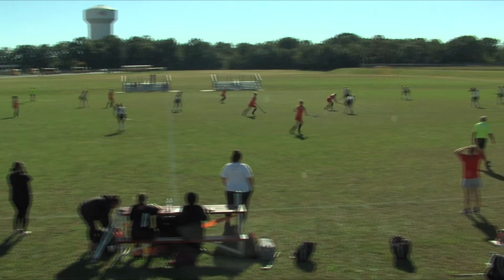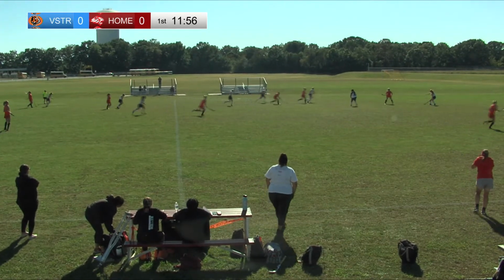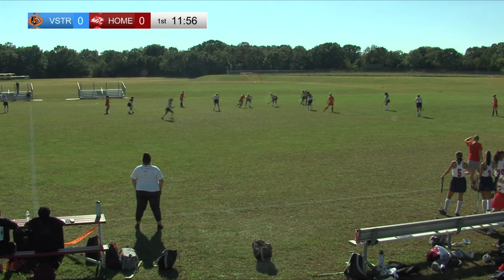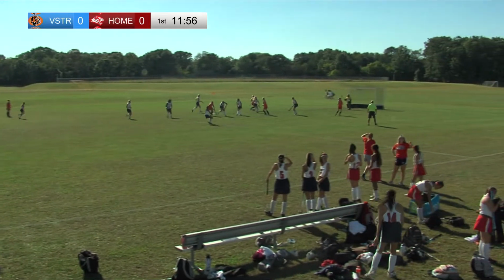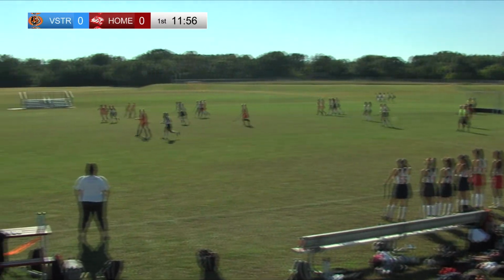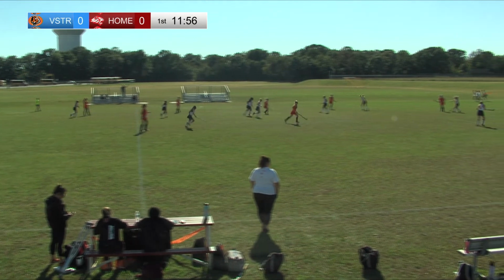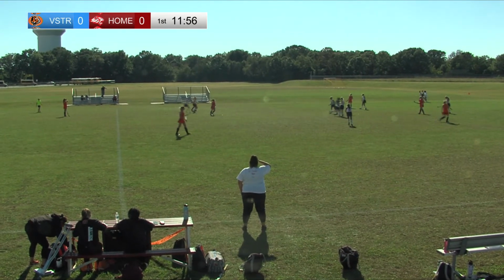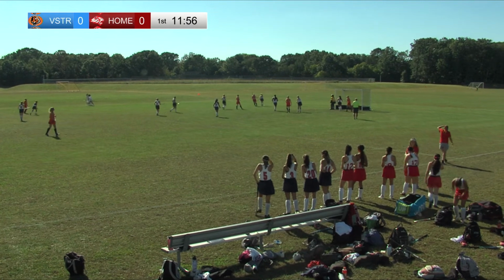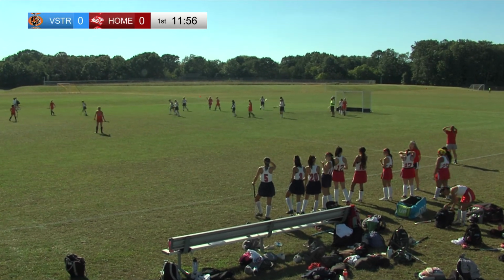Looks like they just started. Liberty ball first. It looks like Liberty got a touch on the ball, and it's going to be Liberty's ball. Let's see if they can bring it up the field. Looks like they got some nice passes going on. It's going to be back to Barnegat. See if Liberty can get a stop here, not let it in the circle. Looks like it's going to be Liberty coming out.